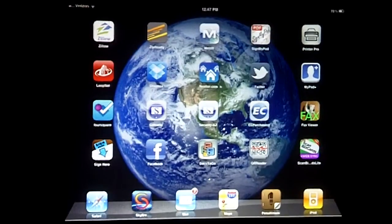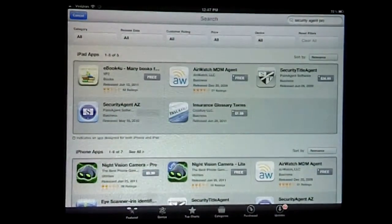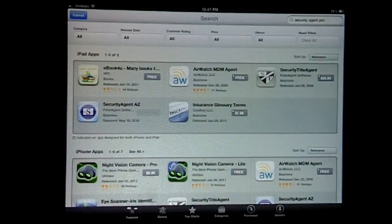Now, everybody here pretty much has a smartphone, right? A Droid or an iPhone, something to that effect. Okay, so I'm going to show you an app. I'm actually going to show you at the App Store what it looks like. I already searched it out so I could bring it up quickly for you.